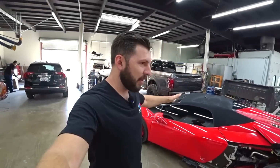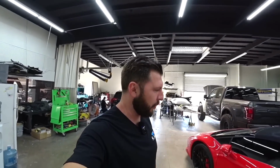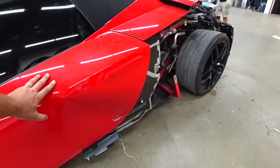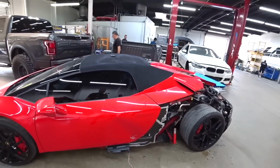So we got the Lamborghini in the shop, and man, this thing is spotless, pretty much barely any damage, and we already got all the parts. So let's go around and I'll show you what's going on with the car. So we'll start with this end. Door has little damage, so we're gonna try to fix the door. We're gonna mess around with it and see if everything will come out.